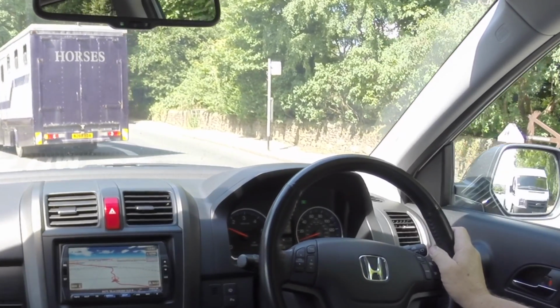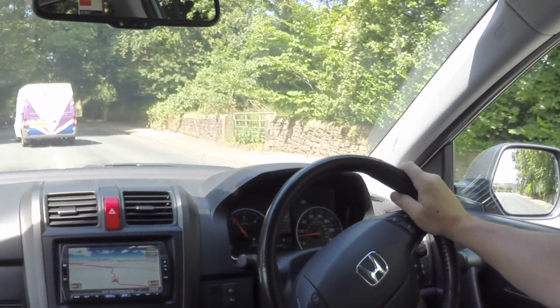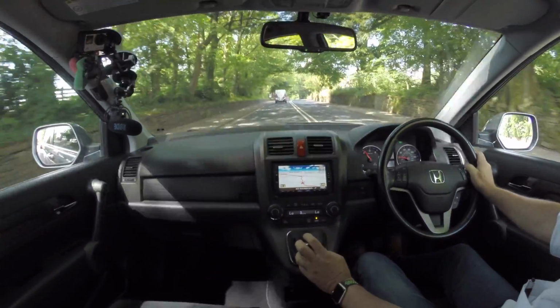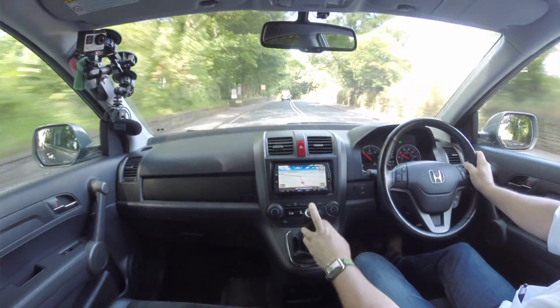White van man can't wait there, so he's overtaking us all. Tosser. Absolute tosser. A lot more important than the other people who were just queuing to let the guy get in.